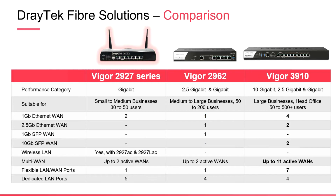The Vigor 2927 series is well suited to networks of 30 to 50 users with 2 gigabit Ethernet WAN ports, one of which is flexible so you can switch it to a LAN port if needed, giving 6 LAN ports in total. It has wireless options available with AC models and the option for an integrated dual SIM LTE modem.